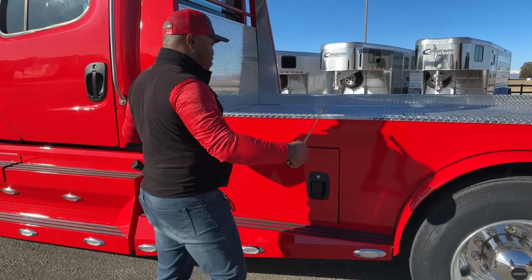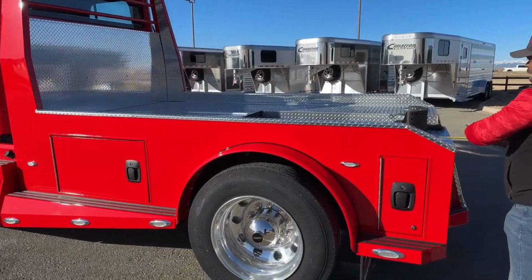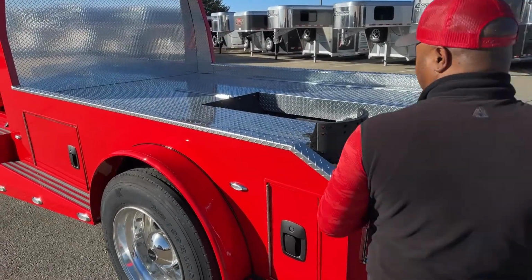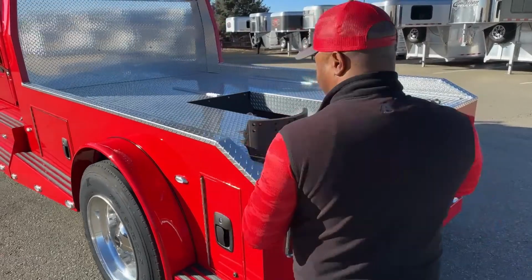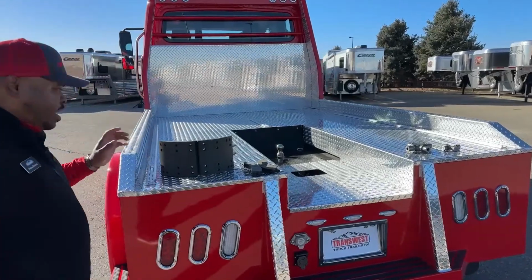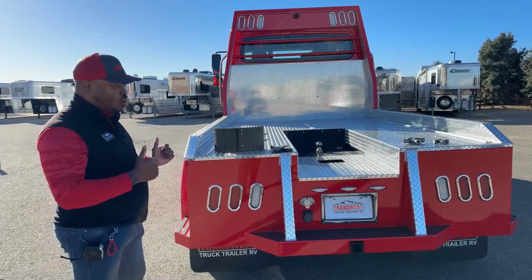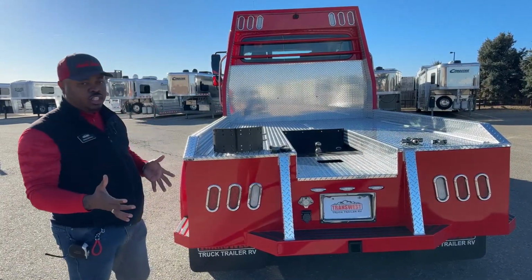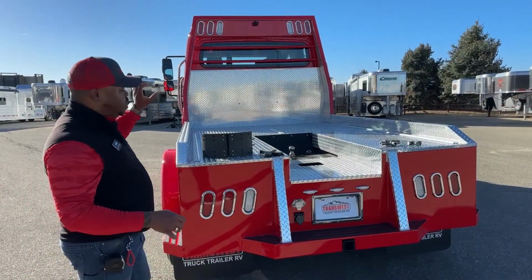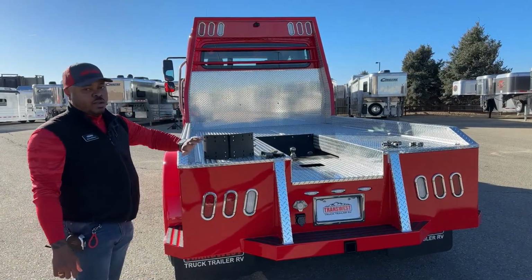Again, my bed is about, I think, 10 feet, 2.5 inches. And that's the bed space here. So when it comes to storage and the length of the bed, a lot of people love that idea to have a longer bed, have more storage. And again, if you want additional storage as well, that's why there's 2 holes in the back of this headache rack. This is to mount that extra storage compartment. If you do decide to get one, we could get one built.